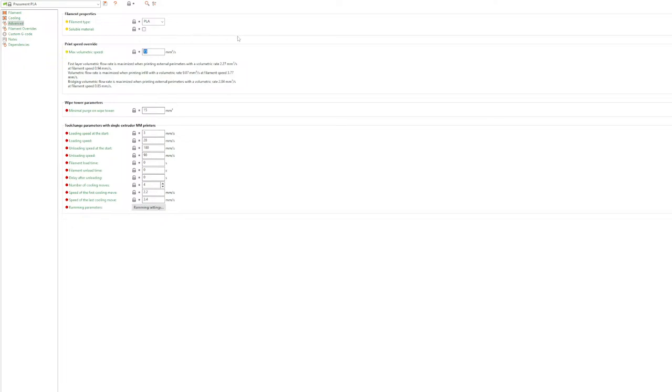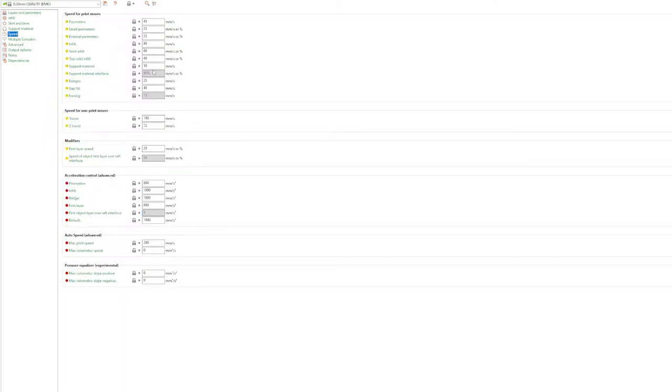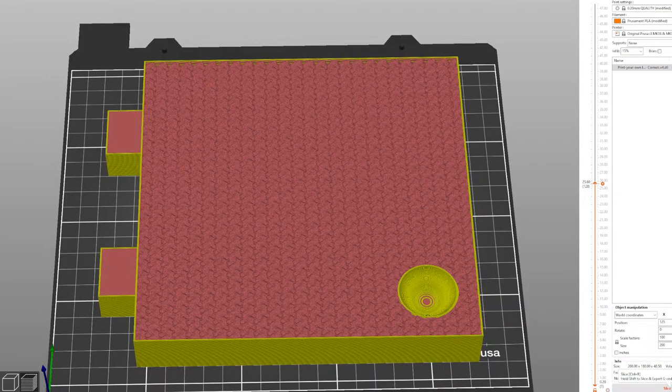But let's change this to, let's say, 12. Let's say your hot end plus extruder can do 12 millimeters cubed per second. Well, in your print settings, I do this. Speed. Let's set our infill speed to, I don't know, let's go crazy. 500 millimeters a second. 5,000, sure, whatever. It doesn't matter. And then reslice.